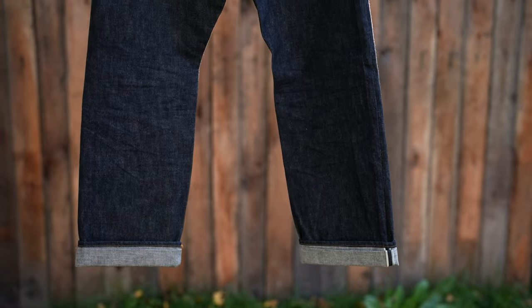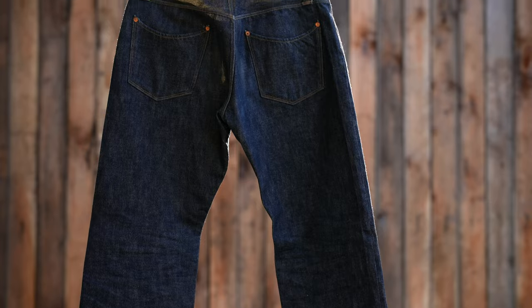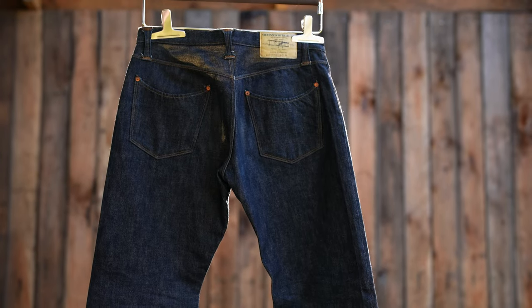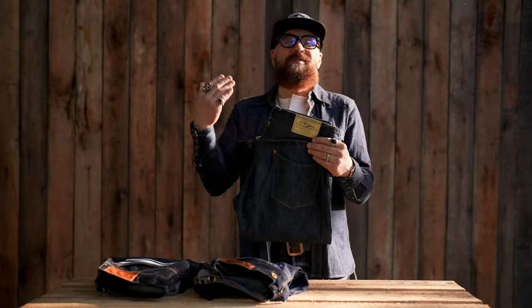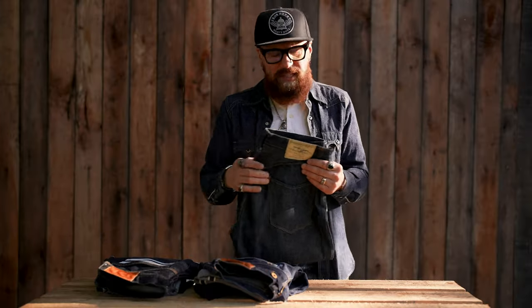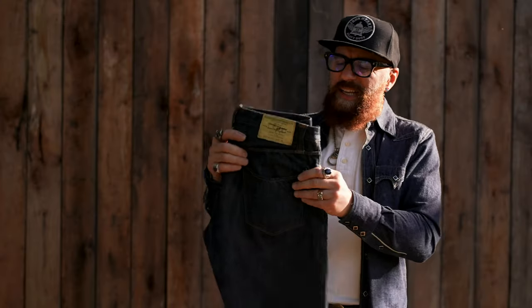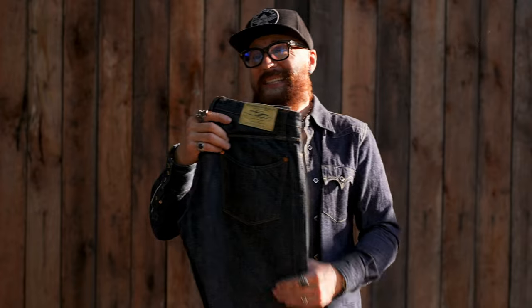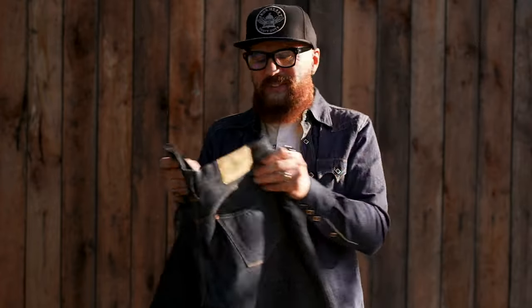So their cuts are historic cuts. You're not going to find high tapered modern cuts, but the historic cuts are really well executed and very flattering on everybody. The price is $319 to $361. And you know, the construction is phenomenal.